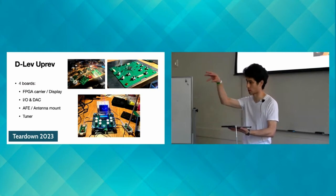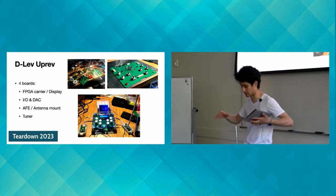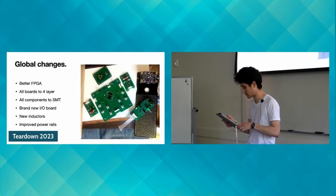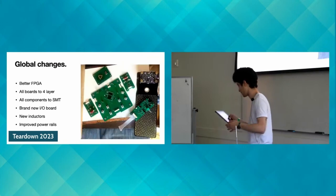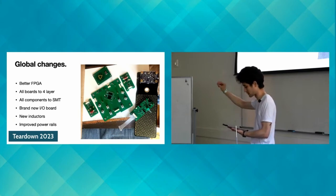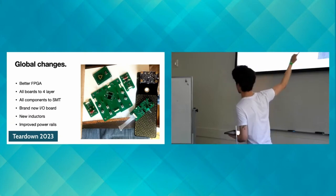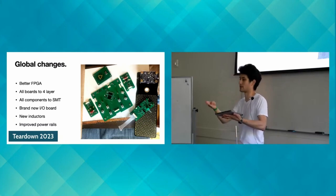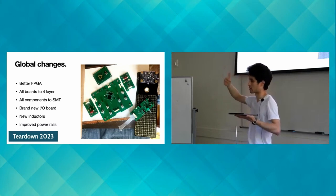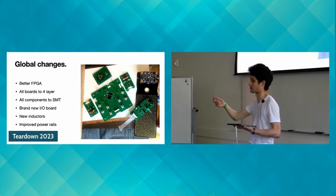I refined all of the core boards that were in the system. These are all just original boards that I purchased, assembled, and glued together like last week. So I'm very happy with it. Here's the family photo, but I also have them right here. Better FPGA, four layer boards, SMT components. The components were exclusively through hole. Now they're exclusively SMT. A brand new IO board with a DAC, and it also has a microcontroller running Joey's Gossamer framework that is going to work as a USB converter and for the serial debug output and a MIDI converter as well, because there's a standard 31.5 kilobaud MIDI output.